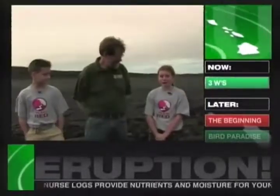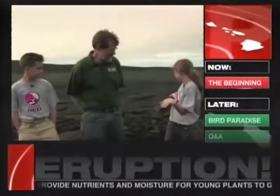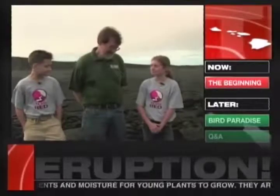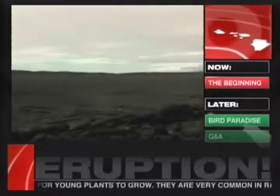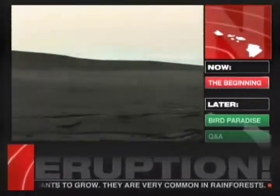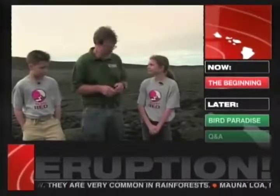Guys, here we are at the September 1982 lava flow. As you can see here, there's nothing really here. So Don, what are we looking at? Well, that's the point. There is nothing really here, because what we're looking at is very similar to the way the island first looked. When lava first came out on the surface, there would have been no vegetation or anything. And it took a long time then to make the island.